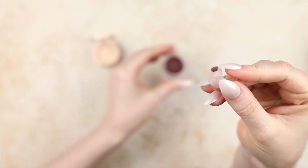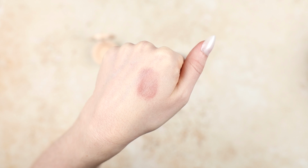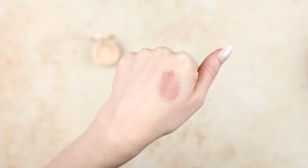Because it's a whole thing. Dip a little out. I usually rub it into my lips with my finger. And it is just the perfect my lips but better color and also finish, and you know, incredibly nourishing. It's like wearing a lip mask during the day.